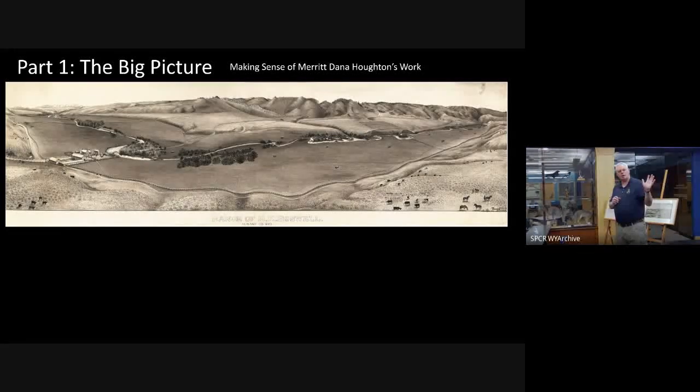He really does 2 different kinds of ranch views. This is what I would call a landscape view. It looks like you're looking through a wide-angle lens of a camera. He also did a portrait view, which is much more focused in on just the ranch and its buildings.